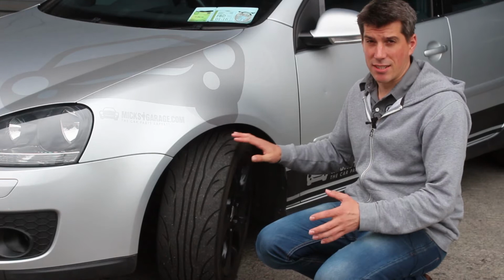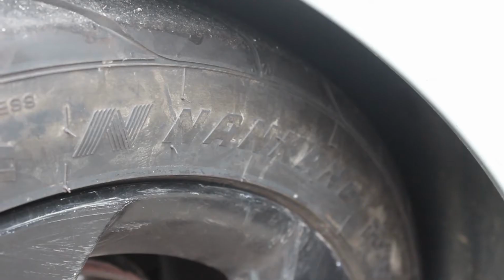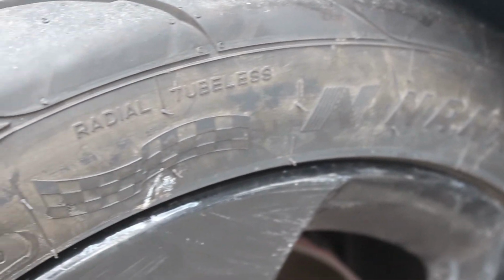Another thing that's changed is the tyres. We wanted a track-focused tyre that was still usable on the road. So we researched all the tyres that you guys recommended and finally settled on these. They're Nankang NS2Rs in a medium compound.